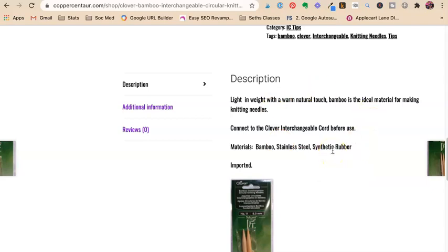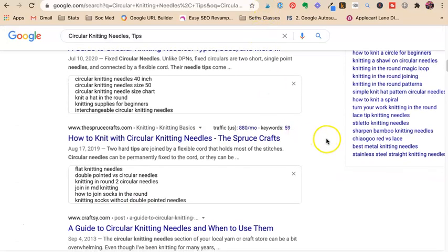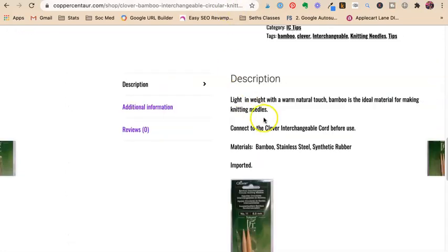And by a bunch, I mean three or four. And you just want to use them as if you were writing a product description, but you're cheating a little bit because you know Google likes these keywords already, right? And you're including them. Oh, see, circular knitting needle size 50. I wonder if Charles has that.